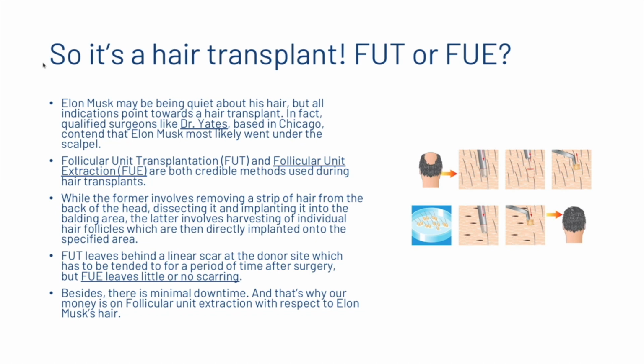In fact, qualified surgeons like Dr. Yates, based in Chicago, contend that Elon Musk most likely went under the scalpel. So FUT, or follicular unit transplantation, and FUE, follicular unit extraction, are both credible methods used during hair transplants.